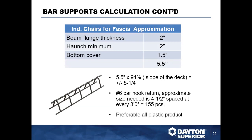Now, typically, I only support the bottom bar. I don't have to worry about the top bar because that's taken care of with the calculations of the 2 3/4 or 3-inch material. So the bottom, since it's going to be on a wood form face that's going to be stripped, I like to use all plastic material.